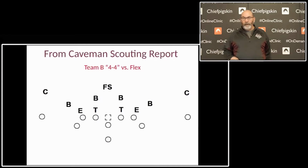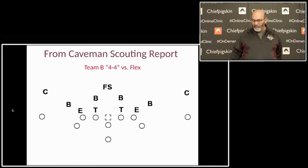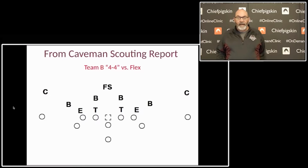Okay, that's triple blood. That's Team A, who we thought would play a 5-2 against us the whole time. They did play some 3-3 against us later as we played them. Team B, 4-4 versus flex, okay? Some teams call this a 4-2, and they call these guys DBs. One of our best opponents, this is their base defense, and it's a game of cat and mouse.